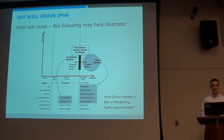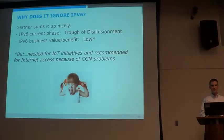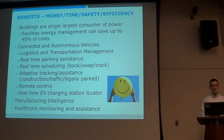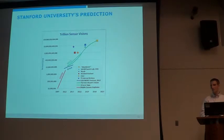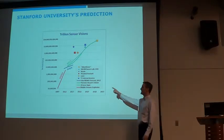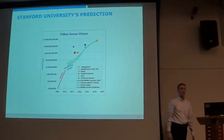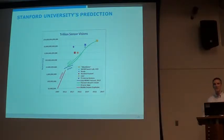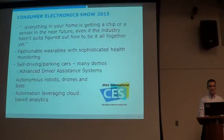Because as you can see, if we look at where we're going in terms of stuff on the network, the timing might be a little off, but if we're going to 100 trillion devices on the internet, there is no way that can work with IPv4. There's just no way. And this is not that far off. So this is the hard thing, is making that jump.